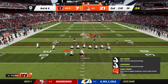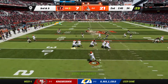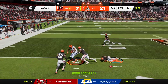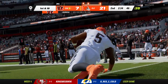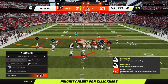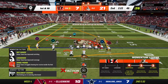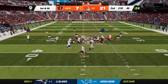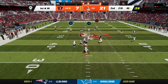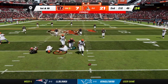Here it's 3rd and 3. Here's Burrow. That one taken in by T. Higgins. And able to get this one across the 45 before he's brought down. Couple of first downs to kick off the drive. Here's 1st and 10 up at the 46. Off the play fake. Here's Burrow. Nowhere to go here. He lost the football.